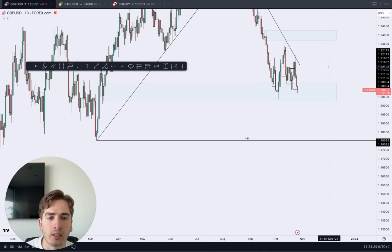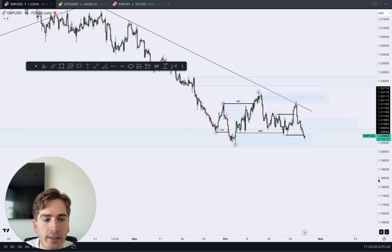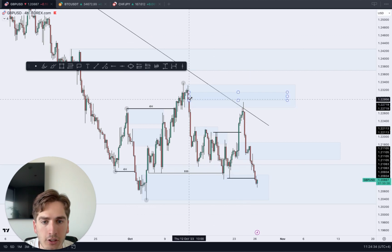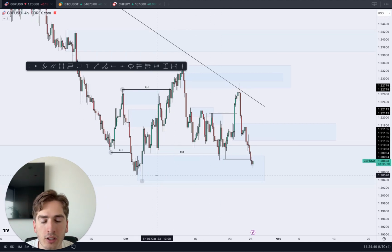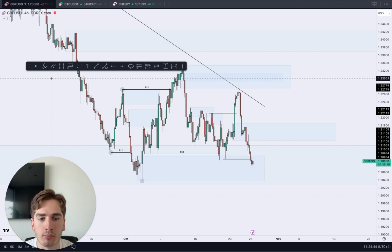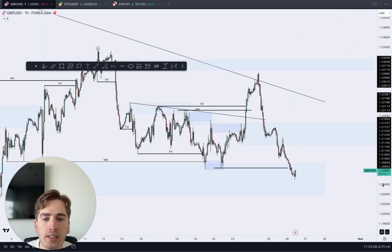Keep that in mind. Moving in towards the 4-hour, because the daily has seen a change of character. For the rest, not really that interesting. Tapped already in towards the demand zone over here, of course, saw a very strong reaction back up in towards supply. So the second time that we're now back in this demand zone, and the more often that we're inside the demand zone, the weaker it gets. So yeah, bearish momentum at the moment on pound dollar. So looking for potential shorts once again.